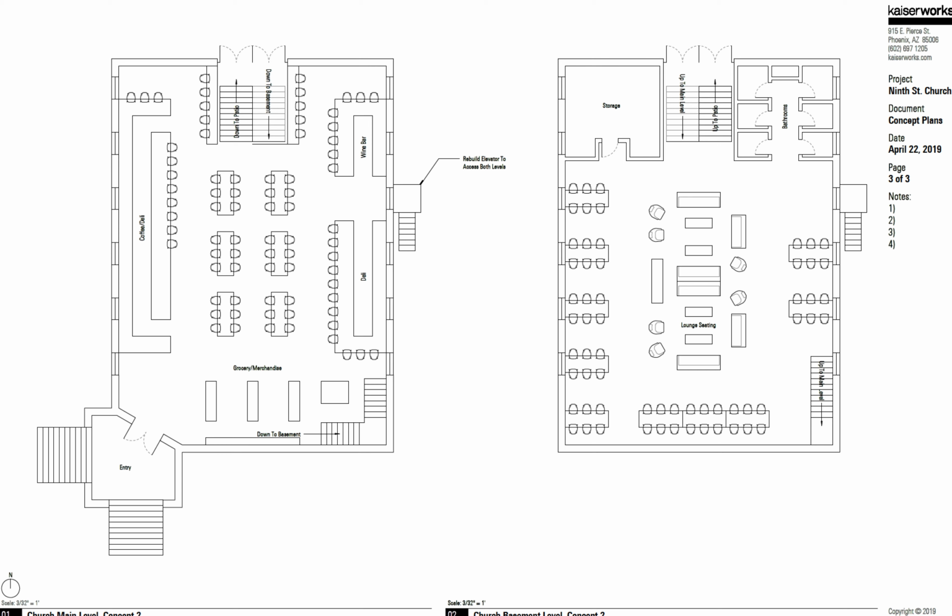Concept two is slightly different in that on the main level, we deal with what is essentially provided on concept one on two levels. So this becomes a more symmetrical layout of program where on one side of the room you have coffee deli, on the other side of the room you have wine bar and deli. And in the central area you have this grouping of tables, and then at the entry down here, this could be similar to what you see at Le Grand LGO, where this is grocery and merchandise, where you can come here and buy a bottle of wine and some cheese, crackers, and take that back home.